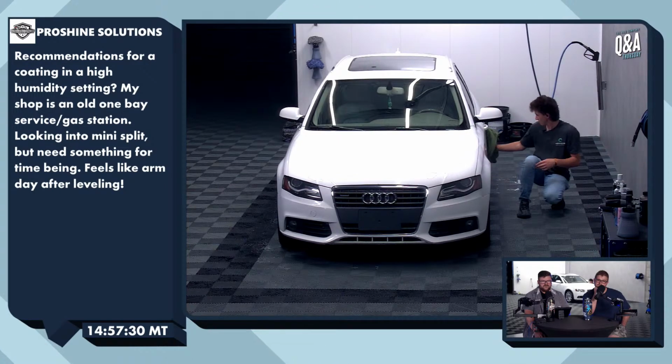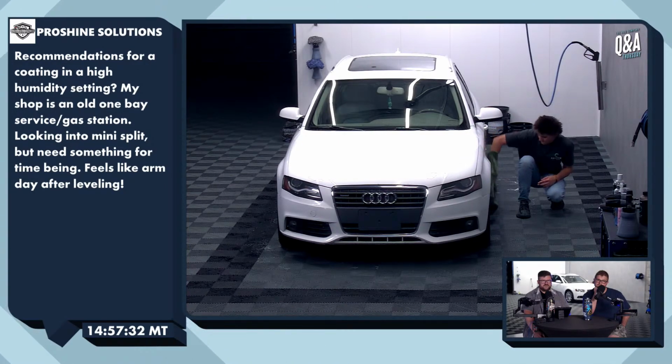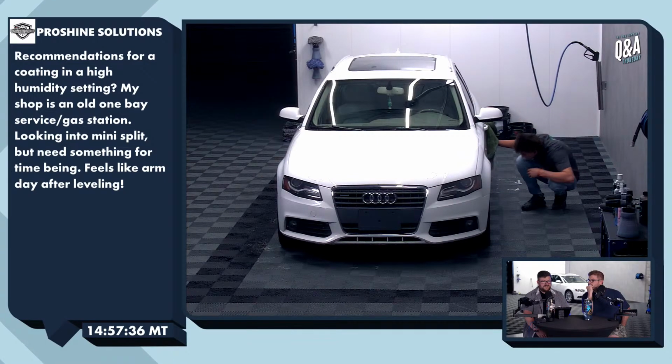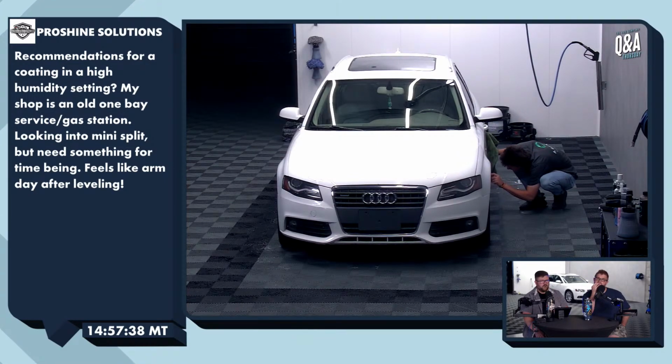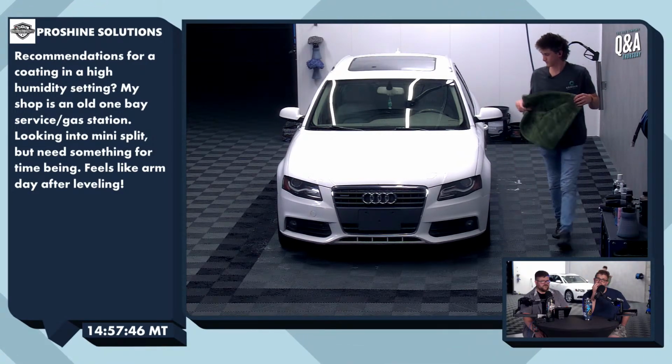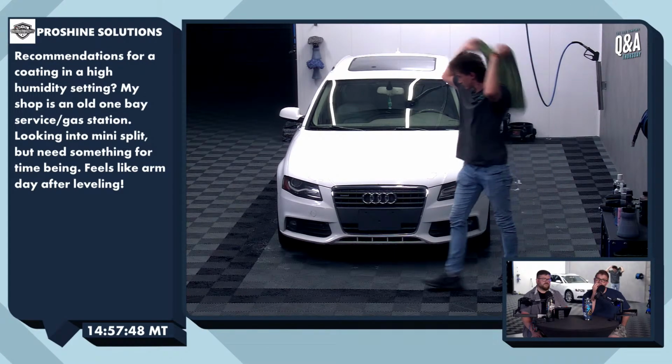Yeah, if you're using a mini split, you could dehumidify to a degree, but if you're in a high humidity place, they do tend to cure pretty fast, and that's most coatings. They're all affected by humidity, but different ones will have faster working times. Anthony, I'm sure you have some recommendations on which ones will give a little more working time.